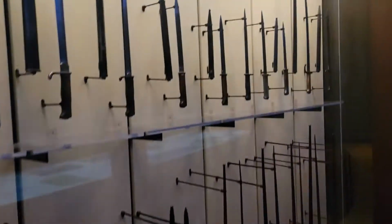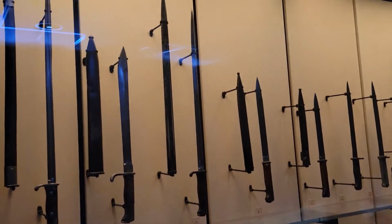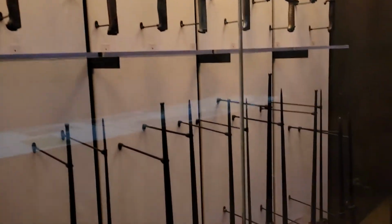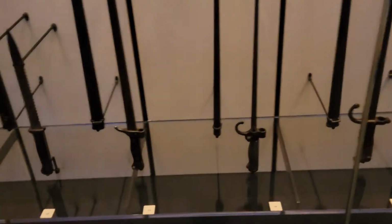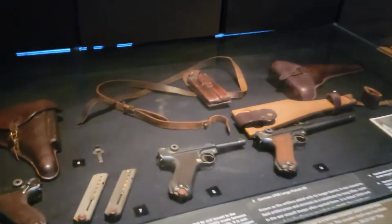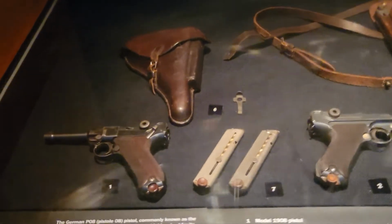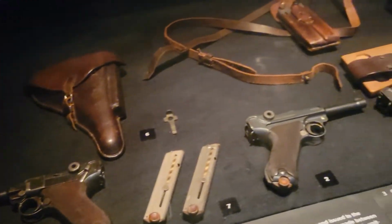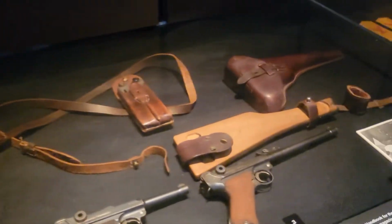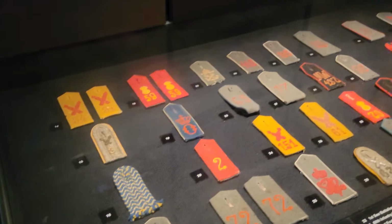And then you have some knives, fixed bayonets. If you got close to your enemy, you ran out into the trenches, fixed bayonets. Okay, and then these are some German pistols. This was the 1908, but they were used in the war six years later.